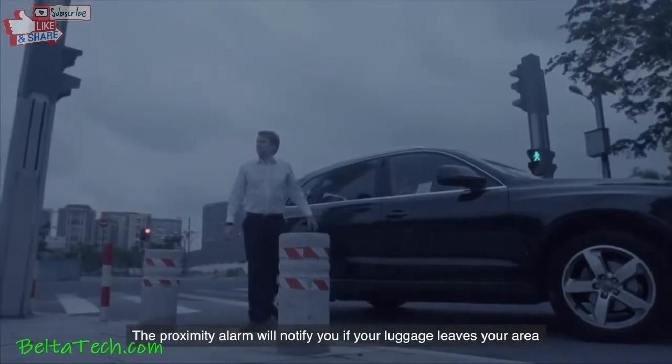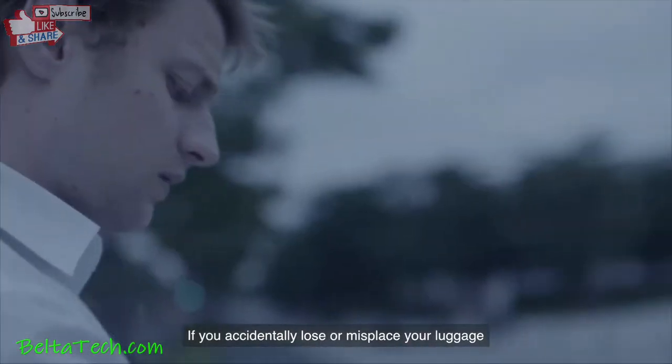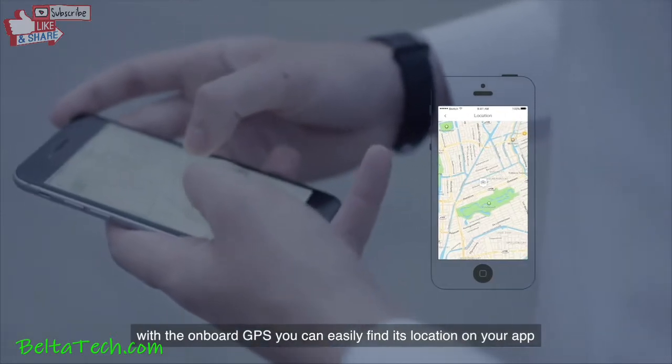The proximity alarm will notify you if your luggage leaves your area. If you accidentally lose or misplace your luggage, don't worry. With the onboard GPS, you can easily find its location on your app.